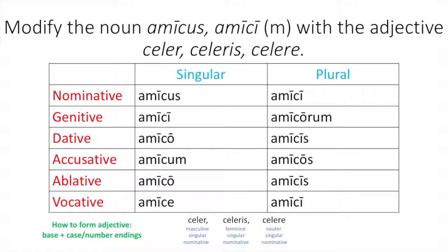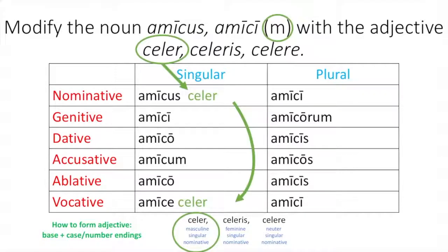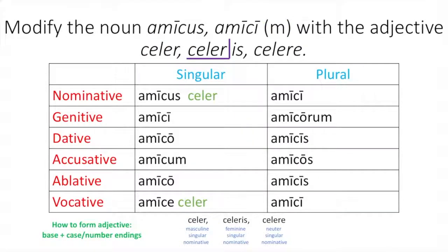Let's start by declining our noun. Here's our fully declined noun amicus, amici. Then we can start by taking our masculine singular nominative form from the dictionary entry, because amicus, amici is masculine. So that caler will be both our nominative and vocative forms. Then we need to use our base for all the other forms. If you remember, we get the base from our singular feminine nominative form. Remove the is, and that is our base, caler.